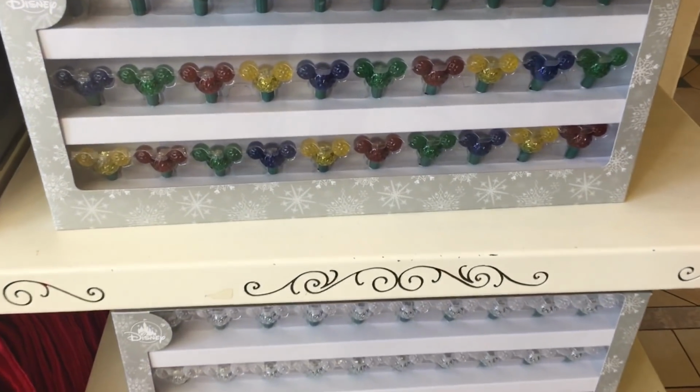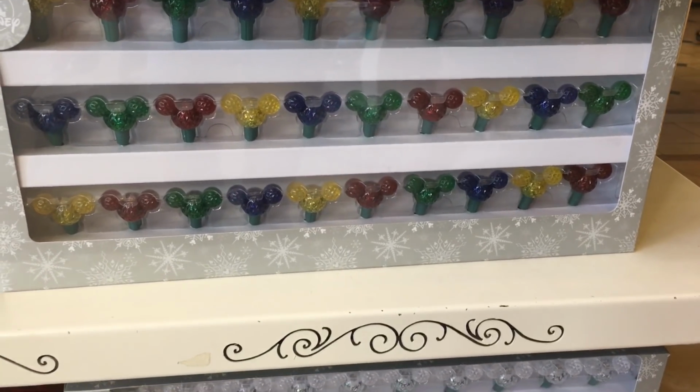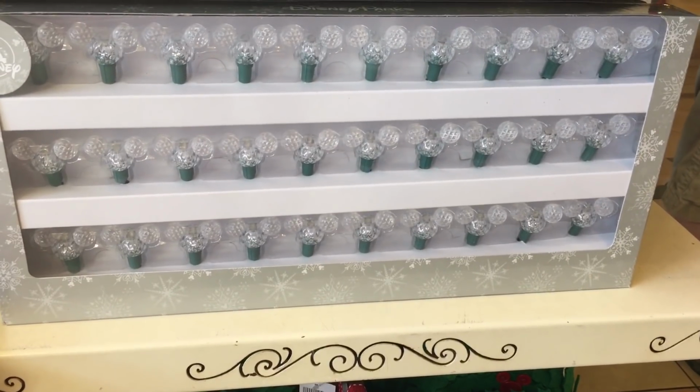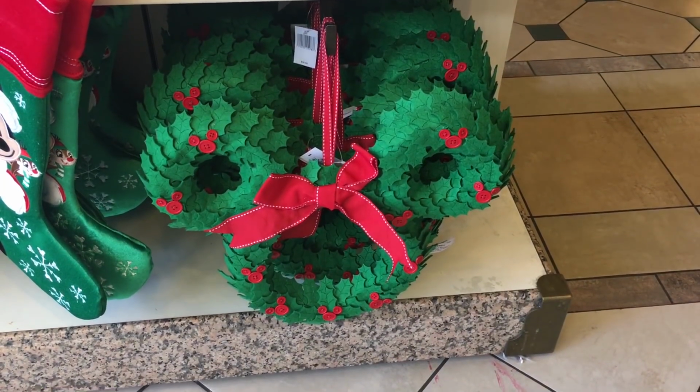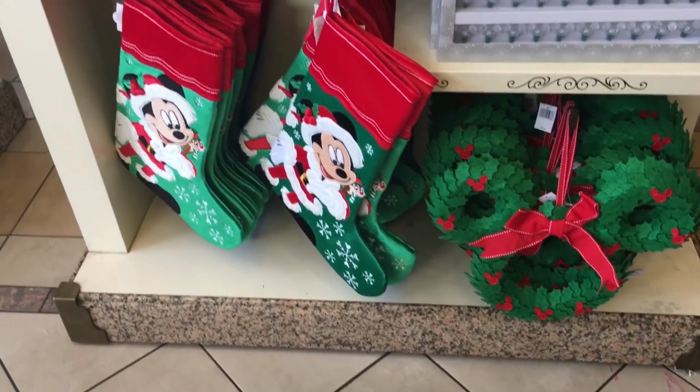Check out these cute Mickey Christmas lights. I love them. They're $29.99. They have the color and the white ones. So cute. The Mickey wreath is super cute too. $39.99. Cute stocking.